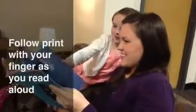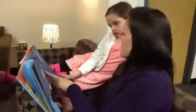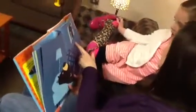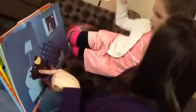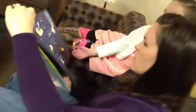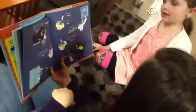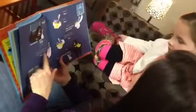So what is he doing there? Sleeping. The last way to call attention to print is to follow print with your finger as you read aloud. Running your index finger under the words as you read will show that the words on the page tell the story, that we read from left to right and top to bottom, and that we sweep down from the end of one line to the beginning of the next line. This will also help your child follow along with the print as you read the story. Is that where we start?